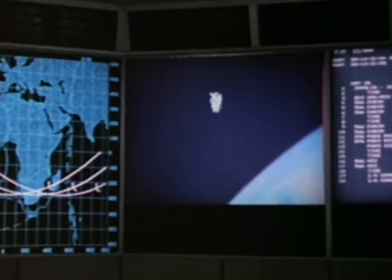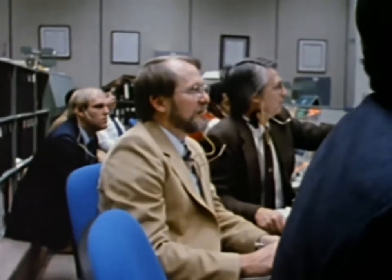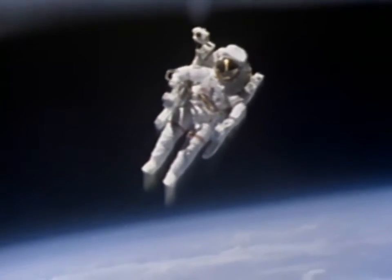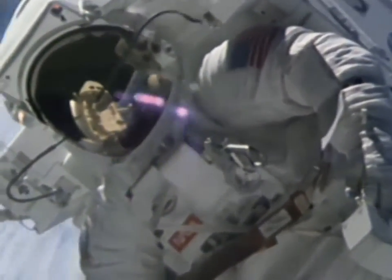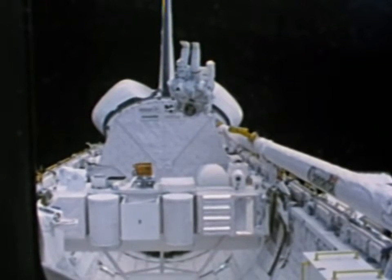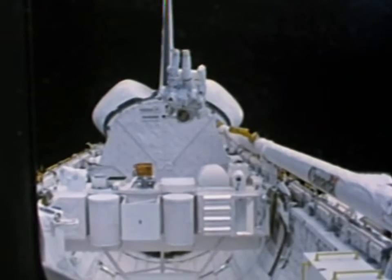Here, McCandless was 300 feet out from the spacecraft. He had proven the manned maneuvering unit could be flown in space, and he simulated something very important. He traveled the same distance another astronaut would have to travel 2 months later to get from shuttle to an ailing NASA satellite. 204 feet. On the next shuttle flight, the satellite called Solar Max would be picked up by the shuttle, repaired on orbit in the payload bay, then returned to space.